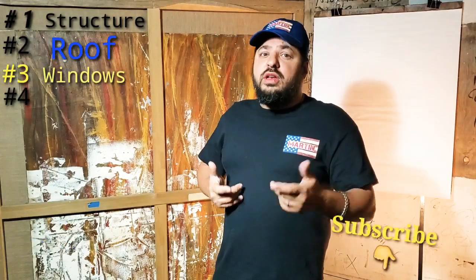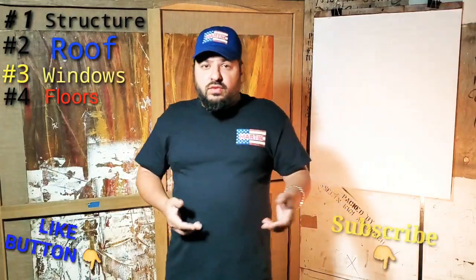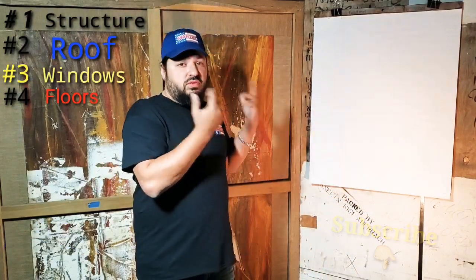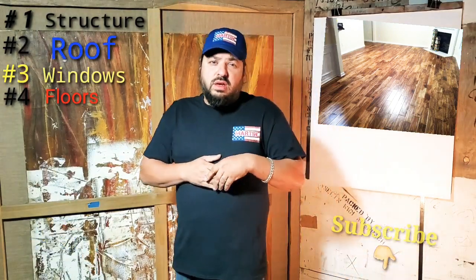Number 4, walking inside the house, you want to look at your floors. What are you looking for? You're looking for buckled floors, sagging floors. If the floors are not in good condition, they can always be redone. You can put a floor on top of a floor in some cases. Not really recommended, but it can be done if you don't have the funds.